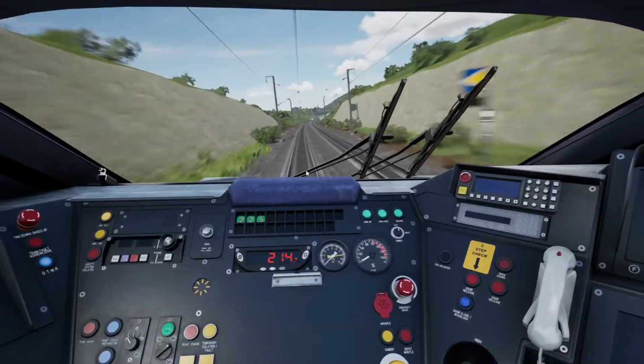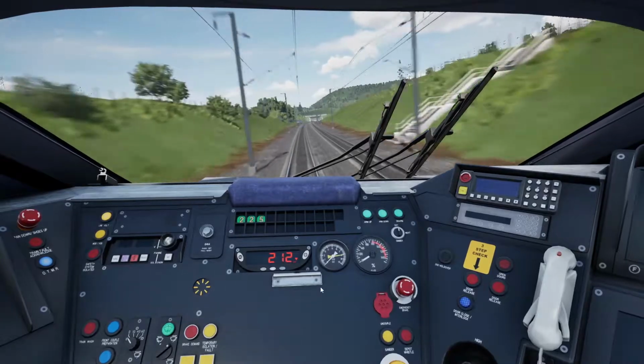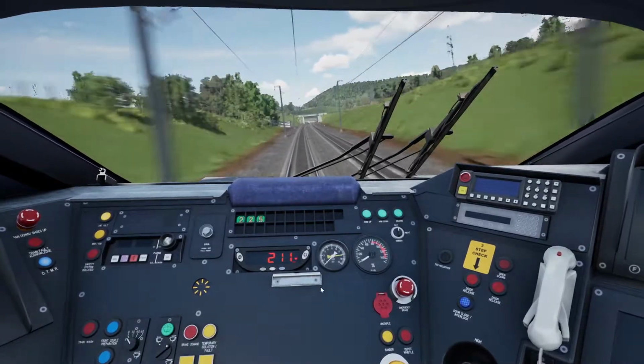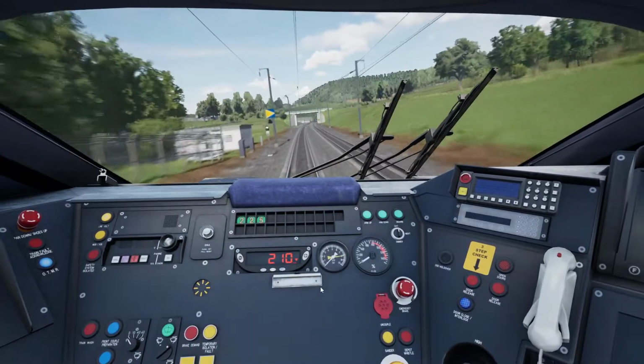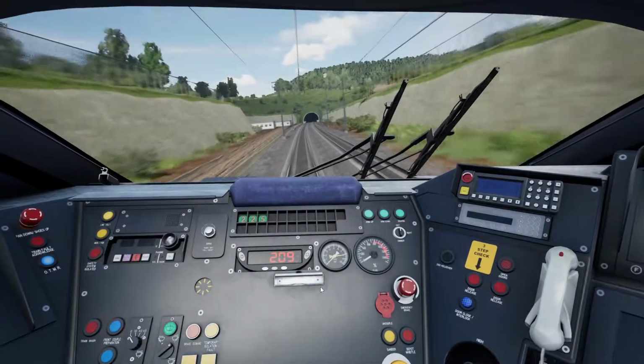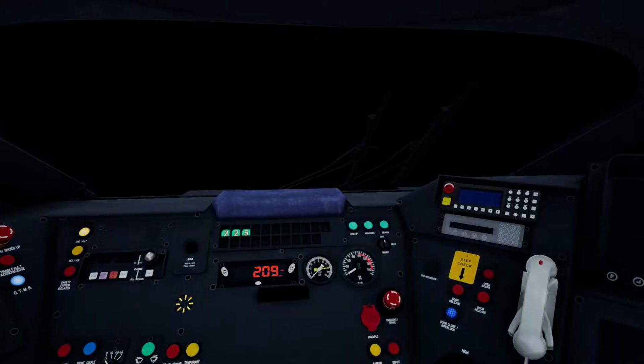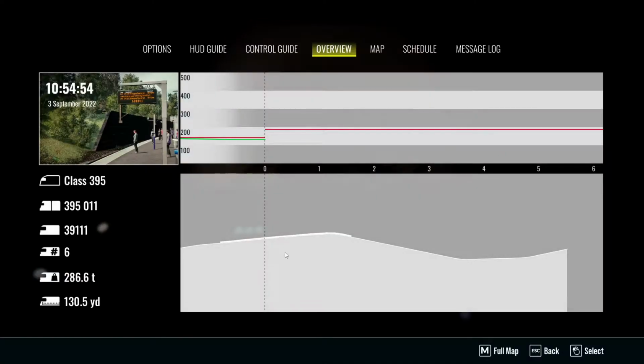So I'm in full power now, but the gradients on this route are that steep, I'm losing speed. Which just shows that this route is anything but flat, especially on this section. When you get past Ebbsfleet, it flattens out a little bit, but you've still got to pay attention. This is the tunnel under Rochester itself, I think, that we're going through now. You'll see as we go down the other side, because basically you can see we're going up a hill at the moment. So going down the other side, the speed will start increasing again because obviously we're going down a hill.